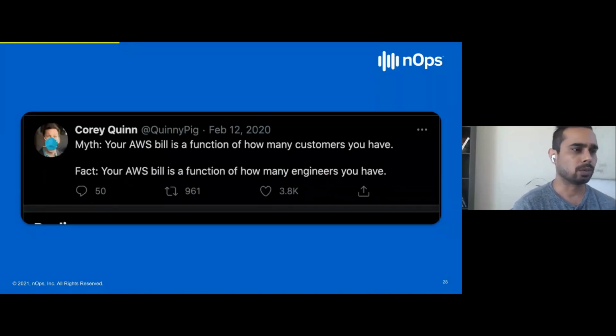One of the things that could happen if cloud is not managed properly is that you could end up wasting a lot of money on cloud. There was a tweet from Corey a couple of weeks ago where he asked a question about AWS spend. One of the things he was saying is that your AWS bill is a function of how many engineers you have.